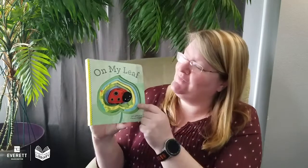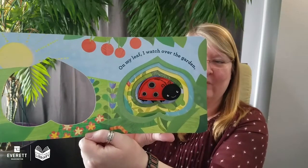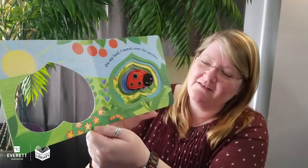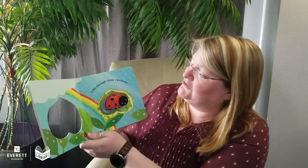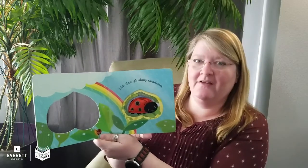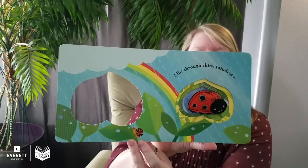And when I do that, I can make the ladybug move. Here we go. On my leaf, I watch over the garden. Wow. Do you see anything that squirms and wriggles in this garden? Oh, look, there's a worm. I flit through the shiny raindrops. Did you see the snail?